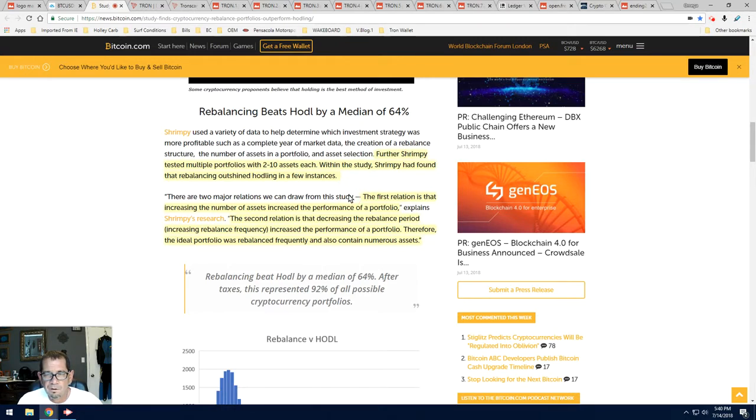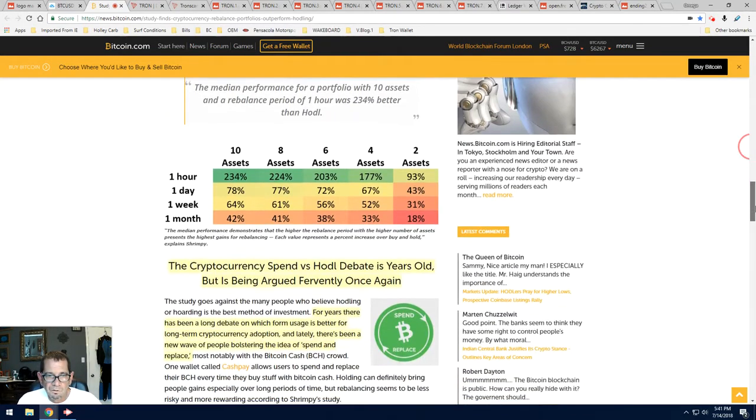And then down here we can read, the first relation is that increasing the number of assets increased the performance of a portfolio. Well, I suppose that could be true, but it could also not be true, depending on what assets you're choosing, right? The second relation is that decreasing the rebalance period, in other words, increasing the frequency of the rebalance, in other words, constantly shuffling, increased the performance of a portfolio. Therefore, the ideal portfolio was rebalanced frequently and also contained numerous assets. And then it goes on, there's more stuff down here.